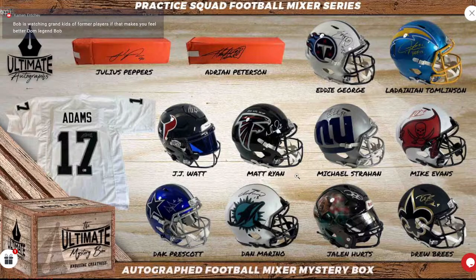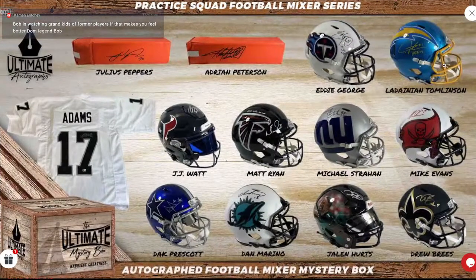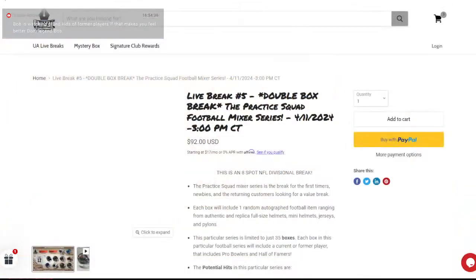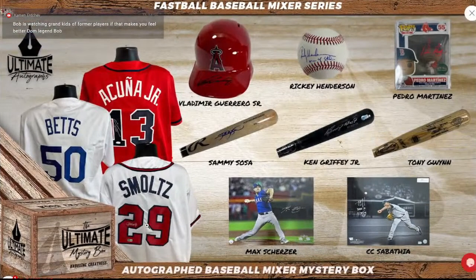The Dan Marino Authentic still available. Davante Adams jersey. Drew Brees rep. Mike Evans rep. LaDainian Tomlinson Authentic. Michael Strahan rep. Dak Prescott rep. And secondary headliners, Alvin Kamara and Phil Simms still out there for the practice squad. Look at that sweet flash LT. I know. There you go. Oh, man. Love that powder blue on those Chargers helmets. We got J.J. Jones. All right. Making it two now to go. Two to go. There you go. In that practice squad five.